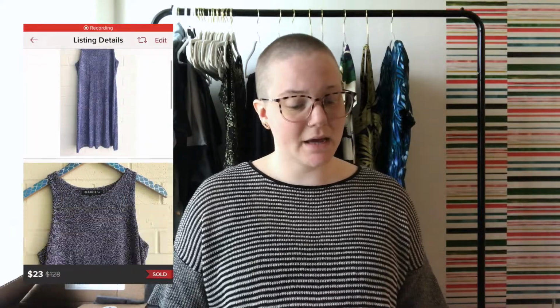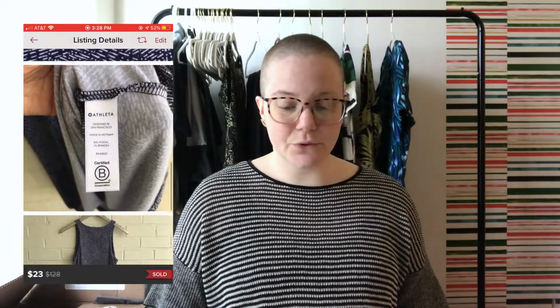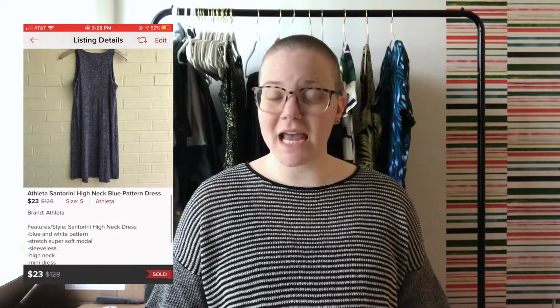All of these are from now on. Next item was an Athleta Santorini high neck blue dress. It had a blue pattern to it. Sold for $23, which gave me $18.40. Good for me with a fast flip from just a pretty basic Athleta dress.